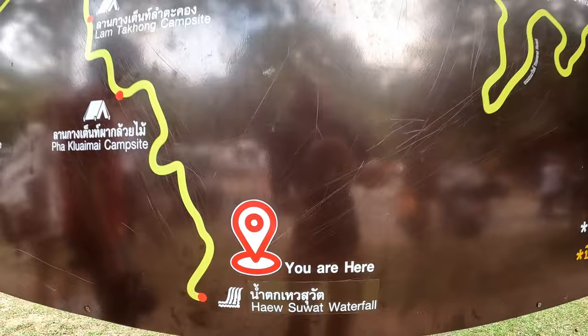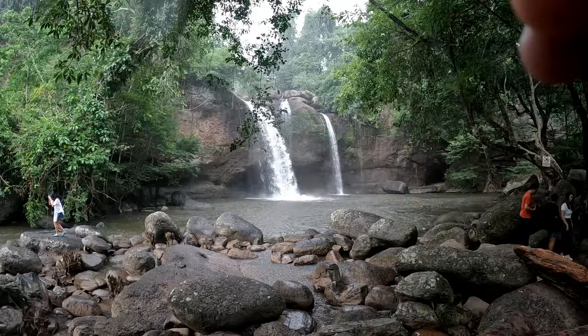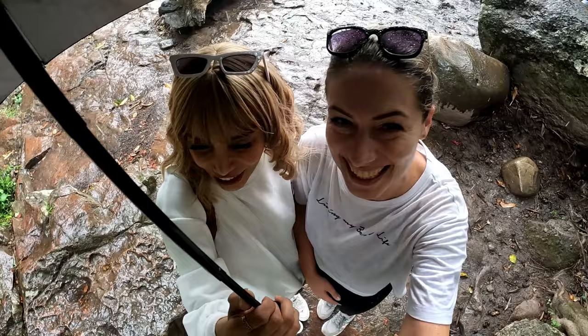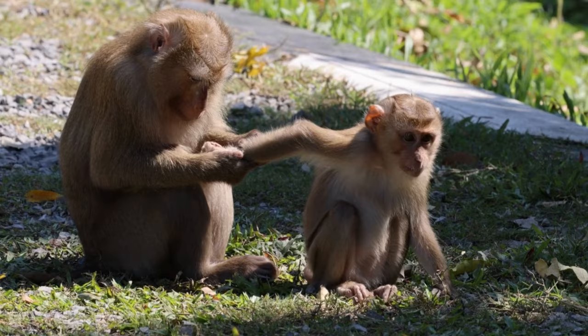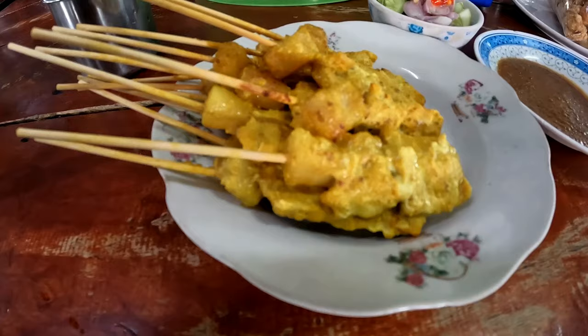Hey guys, welcome to Khao Yai National Park. Let's go. We are driving around and we are seeing a lot of fresh elephant poo on the road. We can't move, it's raining too much. Look who we found. This is pink color too.